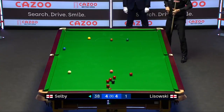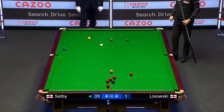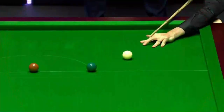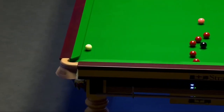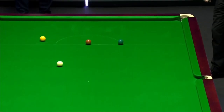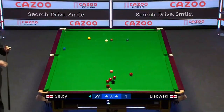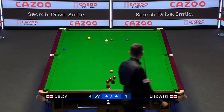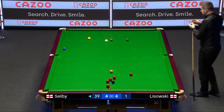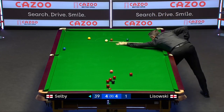Oh, good shot. Lots of top spin. What a shot. That could be a frame and match winner. Couldn't have cued that any better. That shot had total authority. And now there's no debate, no dispute. This is a frame and match winning chance.